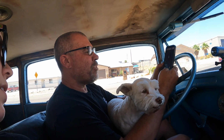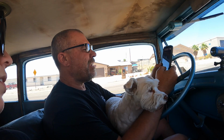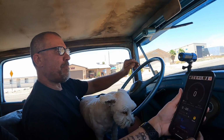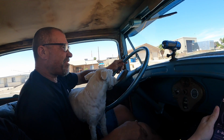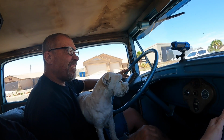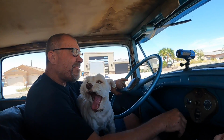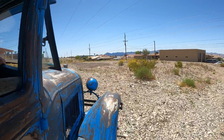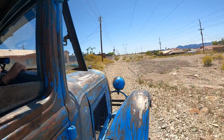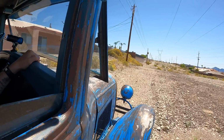We'll do another one to the corner. So we'll reset that again. Top speed 31 mile an hour. Feels like it. Feels like we're losing the floorboard. We're losing the floor. These cars are as good off the road as they are on the road. They might be better off the road, actually.